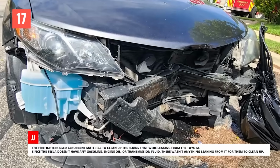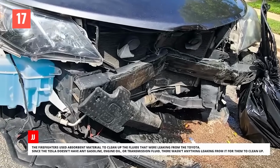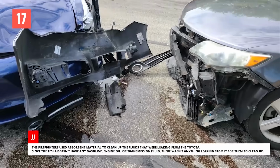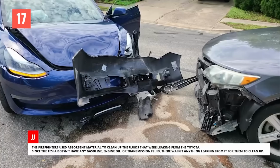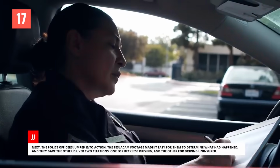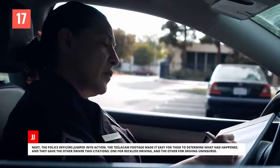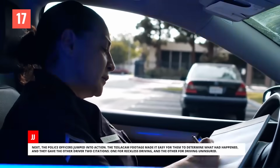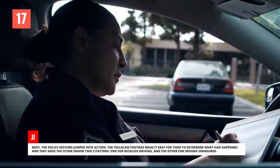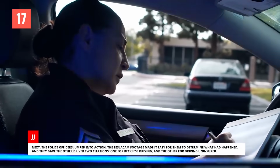The firefighters used absorbent material to clean up the fluids that were leaking from the Toyota. Since the Tesla doesn't have any gasoline, engine oil, or transmission fluid, there wasn't anything leaking from it for them to clean up. Next, the police officers jumped into action. The Teslacam footage made it easy for them to determine what had happened, and they gave the other driver 2 citations, one for reckless driving and the other for driving uninsured.